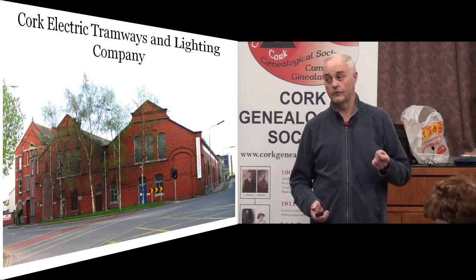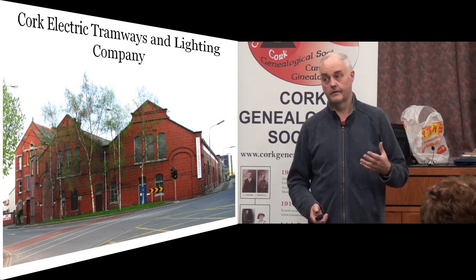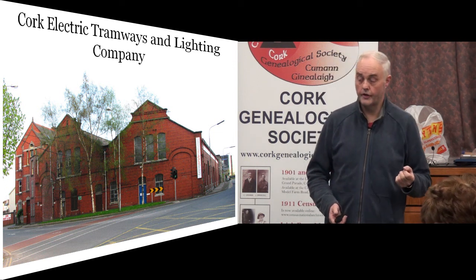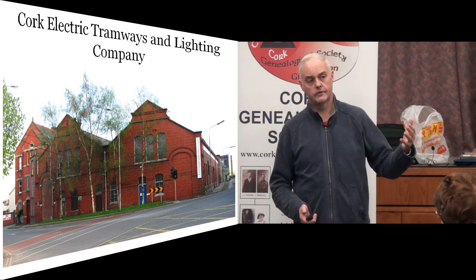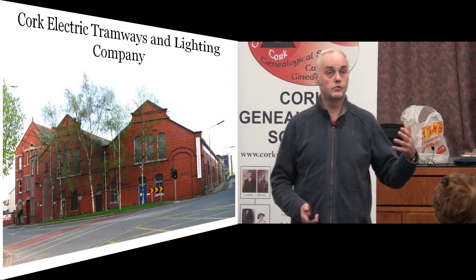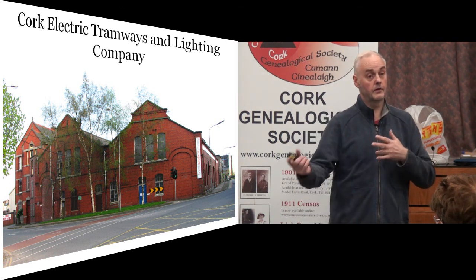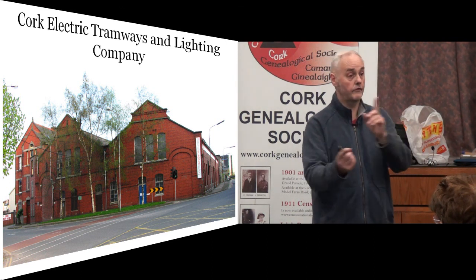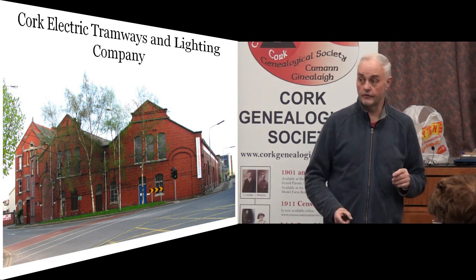There were three different routes, and about 10 miles of track in all was laid for them. The three routes were Summerhill North to Sunday's Well, Tivoli to Blackrock, and Blackpool to Douglas. Each of them crossed through the city centre on their way to their destinations.